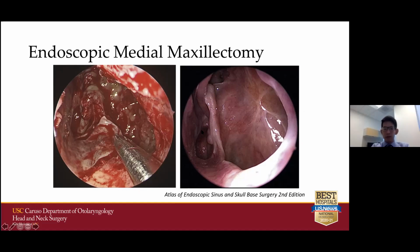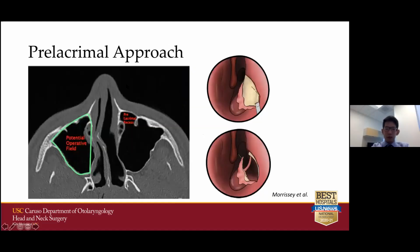So in the last couple of years, another approach to the anterior maxillary wall has been developed, called the prelacrimal approach. You enter through the prelacrimal recess, which is the area right anterior to the nasolacrimal duct. You're able to put a 0-degree scope through this opening and access the entire anterior maxillary wall, because sometimes you'll have tumors that are attached to this area.